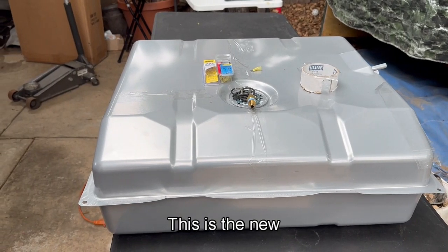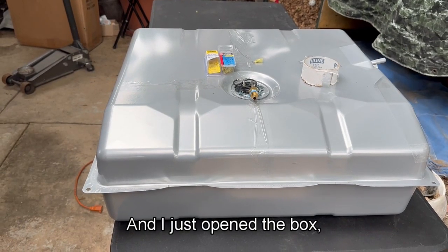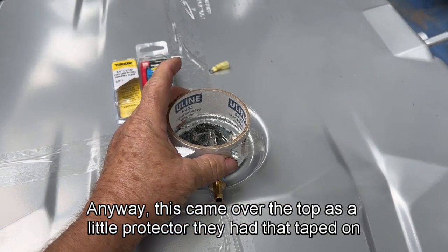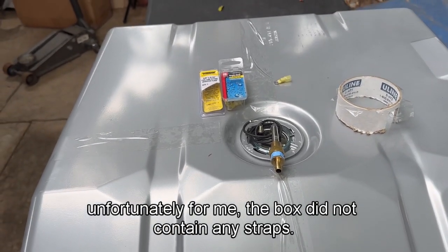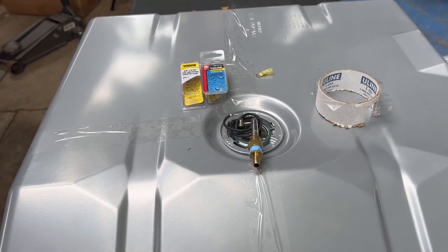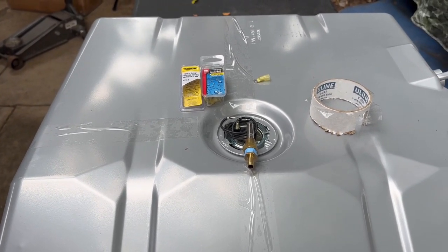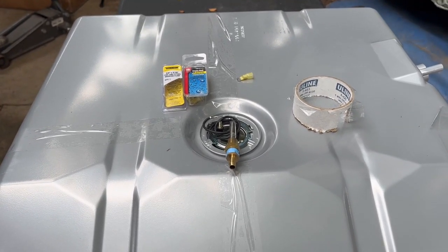Okay, this is the new larger 25-gallon tank from Vans, and I just opened the box, and we put this fitting on. There was a little bit of drama around that. Anyway, this came over the top as a little protector, and they had that taped on there, which is fine. But unfortunately for me, the box did not contain any straps. The receipt had a line item charging me $40 for the straps, but they were not in the box, so that's a problem. We may be able to get some from Vanity, but that's going to take a day or so, and we're certainly not going to be ready for straps in a day.